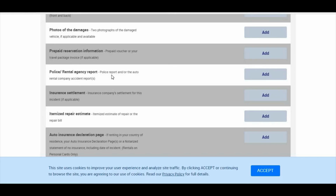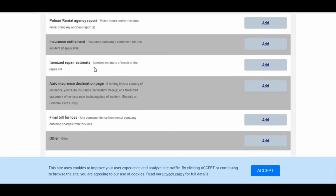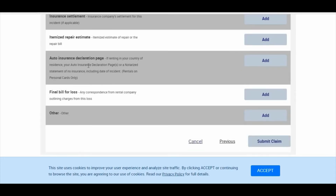Okay, so yes, it'll be good if I call the police out there, but I might not do that because the rental agency, we're gonna do one when I drop the car off. Insurance settlement, insurance company settlement for this incident, if applicable. Don't have that. Itemized repair estimate. Okay, they can get that from the rental agency. Auto insurance declaration page.